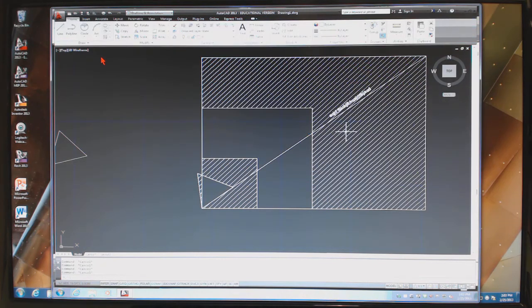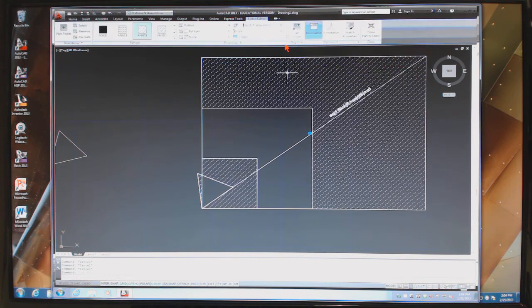Now, if you wanted to edit hatch, keyboard people, you would either press HE for hatch edit, HE spacebar, or you come up here to the home tab, modify panel, and you see right here, I clicked where it said modify. You see right there is edit hatch. Or the quickest way to do it: I just come right here to the hatch and double click real quick. And look what pops up. That menu pops up again.